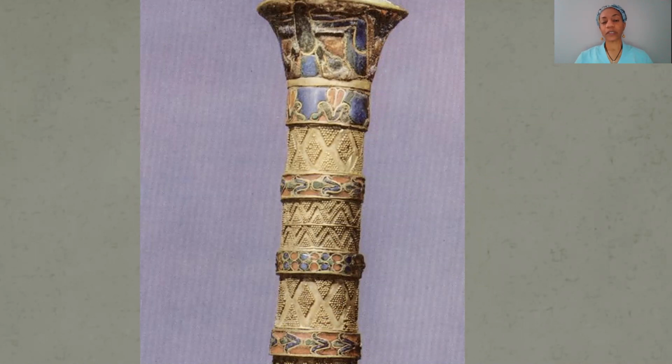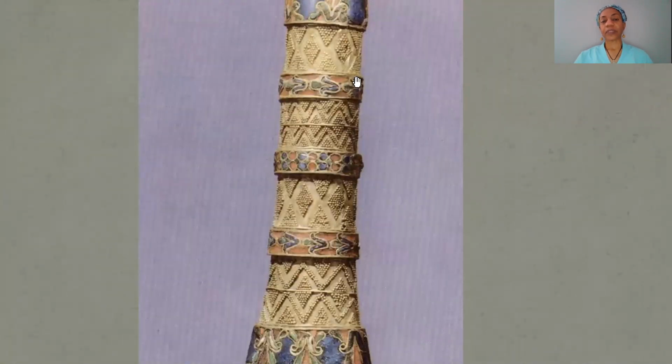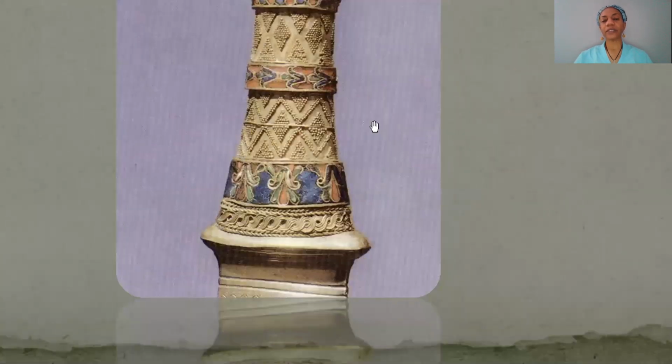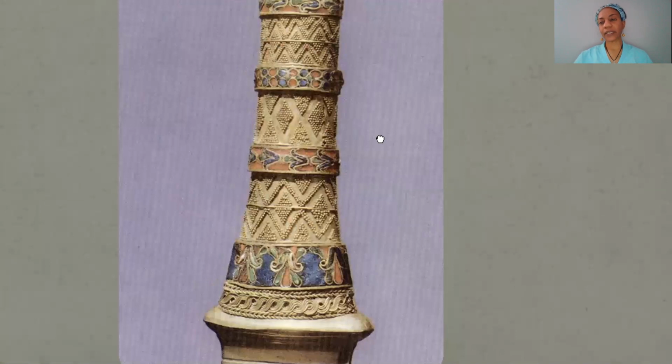You are looking at amazing design and soldering work. Look at all of these designs and the soldering work, okay? These little beads that have been soldered to the surface. Also the bands here that have been utilized to create casings for the inlay work that is done with the semi-precious stones. Inlay, we didn't talk about inlays a lot yet. What is the difference between an inlay and a setting of a stone?